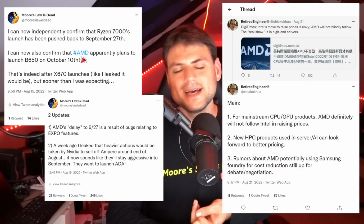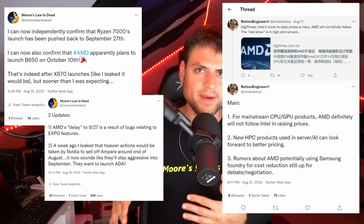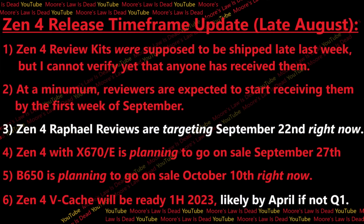But before I do that, let me update you on the overall launch situation of Zen 4. As I have been tweeting and other people have been tweeting, little things here and there, updating that Zen 4 is being pushed back a little bit due to various BIOS issues and new EXPO features having a few bugs in them. Let me just recap when you can get your hands on all versions of Zen 4 and their motherboards. So, anyways, from what I am told, the Zen 4 review kits were supposed to be shipped out late last week, but I cannot verify yet that anyone has received them.